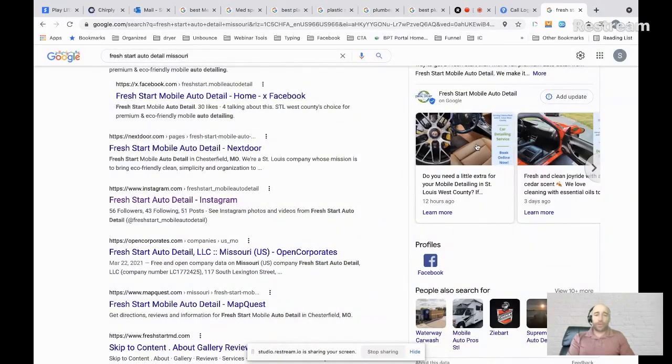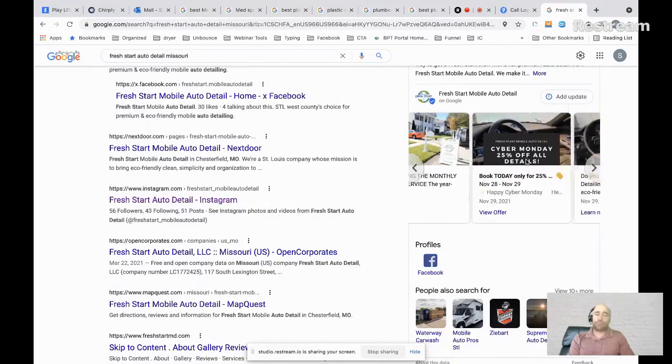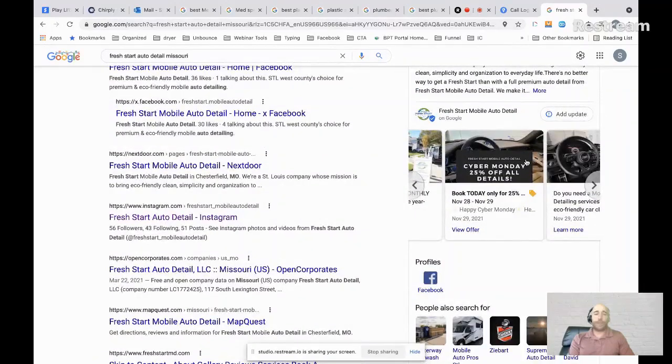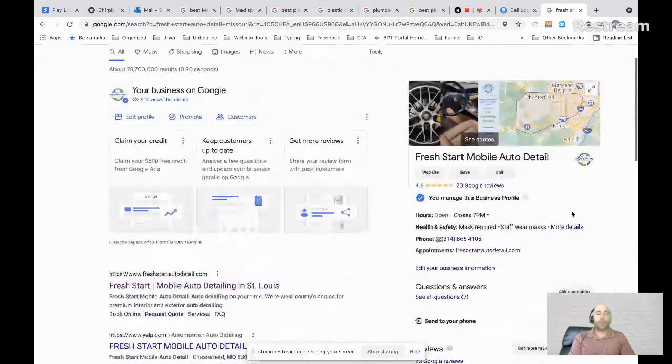Okay, so moving on. This is really important too, guys. I would say adding a post, like I said, every other day. One of the cool things that you can do is go to your Instagram page, your Facebook page, copy the post and regurgitate it on your Google business profile. So hopefully that makes sense.